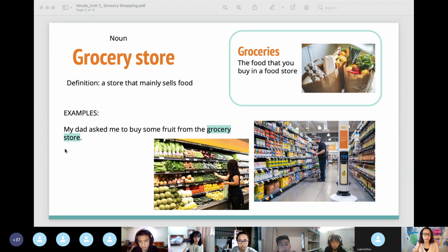Let's look at our example sentence. My dad asked me to buy some fruit from the grocery store. Very good. So again, we see our word grocery store. And again, a store that mainly sells food.